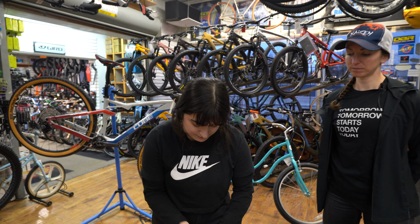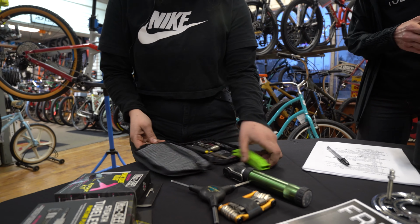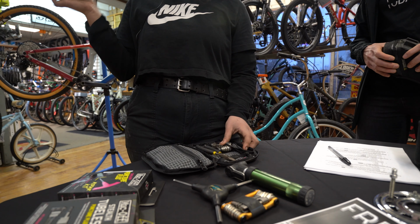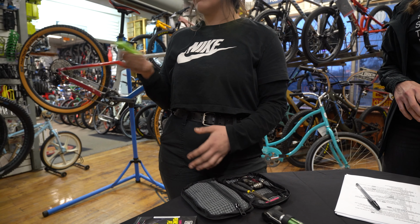And a bottle of lube. Yeah, you're always gonna need some of that on your chain. And, oh, big one, tire levers, which we'll go over. Those are super important to have.